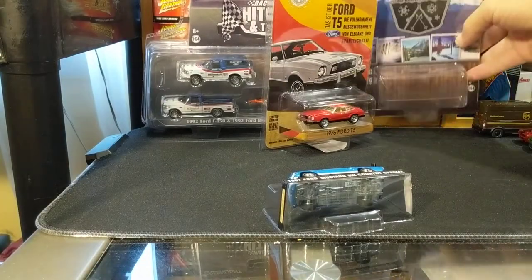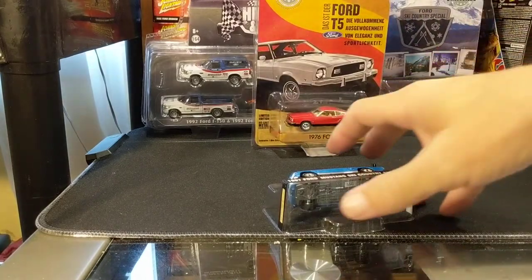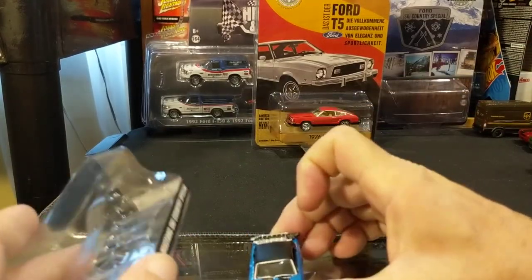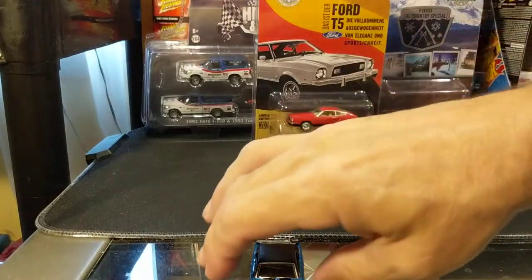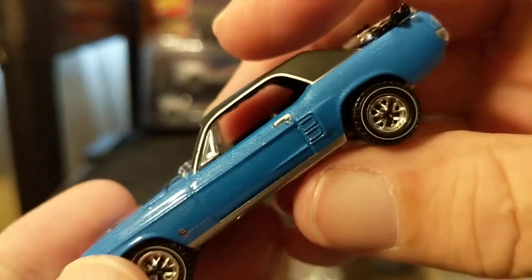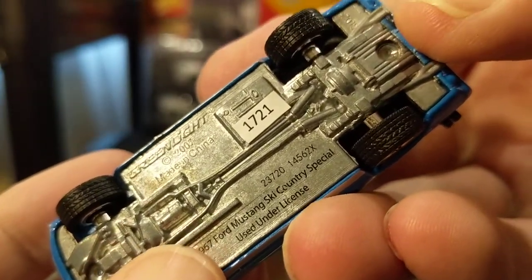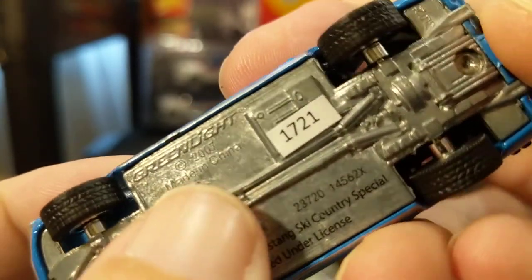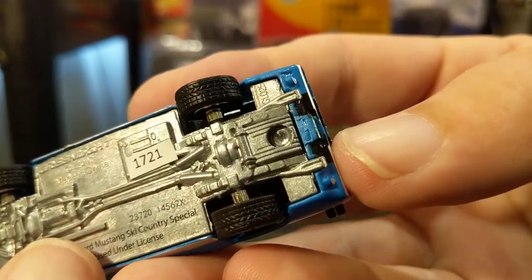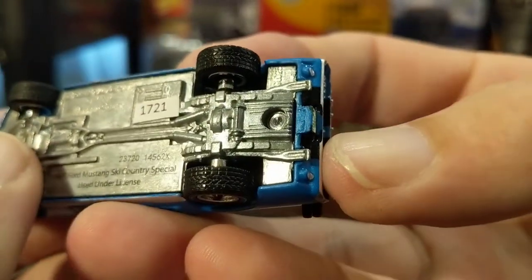So I've always had a preference with Mustangs for notchbacks when I was young, but that's what I owned. And it's funny because I actually usually prefer hatchbacks. So this is very cool. Metal body, metal base. 67 Ford Mustang Ski Country. It's got a 2007 copyright because I'm sure that Greenlight has been making the 67 Ford that long. It's got a GL025 as the Greenlight casting number.